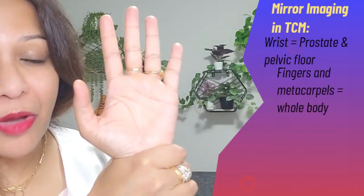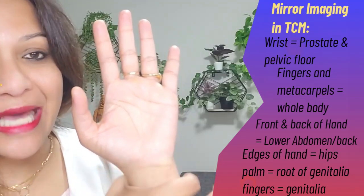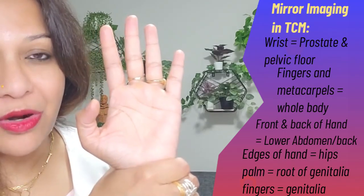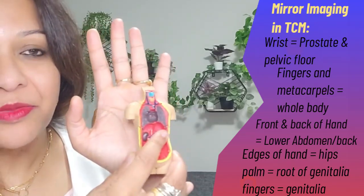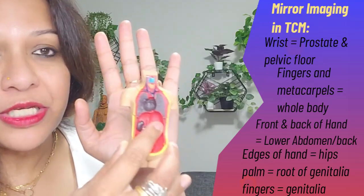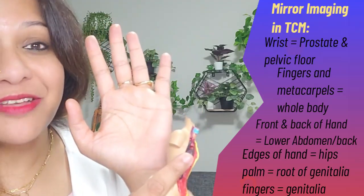In Chinese medicine, the wrist represents two important things here. It represents the P-spot or the prostate, and it also represents the pelvic floor. We definitely want to get the wrist right at the junction where the wrist meets the hand. From my experience, that is where the pelvic floor mirror image is. In addition, each of the fingers and each of the metacarpals has many mirror images of the entire body.